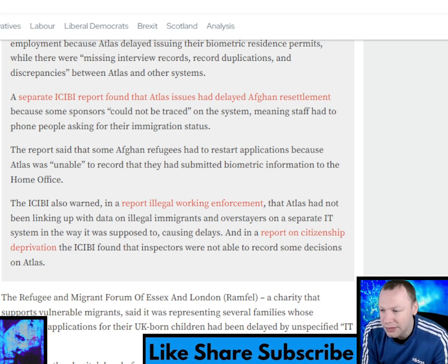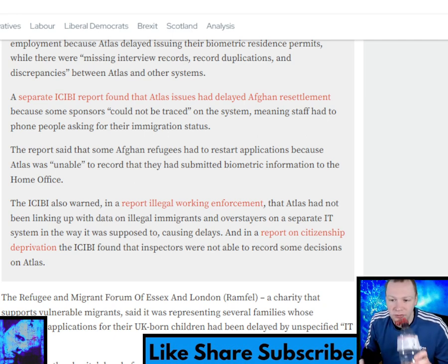The report said that some Afghan refugees had to restart applications because Atlas was unable to record that they had submitted biometric information to the Home Office. That is just really pathetic.